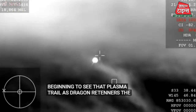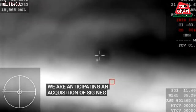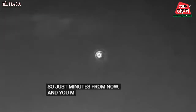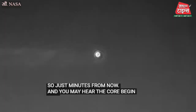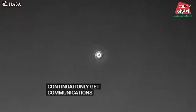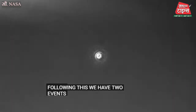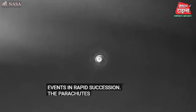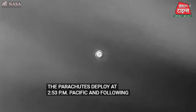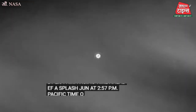We are anticipating an acquisition of signal around 2:51 p.m. Pacific Time, so just minutes from now, and you may hear the CORE begin to hail out or call Dragon for communications and see if we can potentially get communications with them a little bit earlier. Following this, we'll have two events in rapid succession. We'll have the drogue parachutes deploy at 2:53 p.m. Pacific, followed by the mains just 1 minute later at 2:54 p.m. Pacific Time, ahead of a splashdown at 2:57 p.m. Pacific Time off the coast of Tallahassee, Florida.